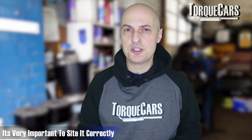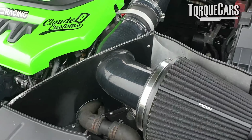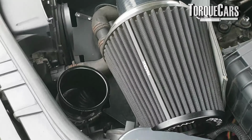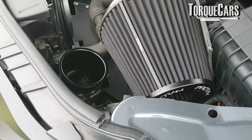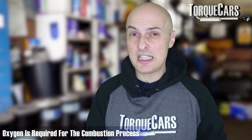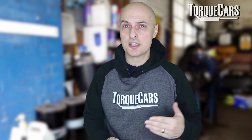Don't site it in the engine bay where there's all the warm air. Try and channel it off. Most engine bays, you can put some sort of box mechanism in there to just filter it and have a cold air feed, feeding cold air from outside. Because just remember that cold air has more oxygen and the engine is really needing that oxygen in order to burn the fuel. If the engine is sucking in warm air, it's getting less oxygen and it's going to be down on power.